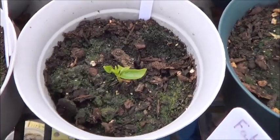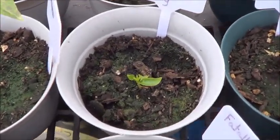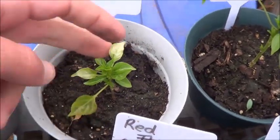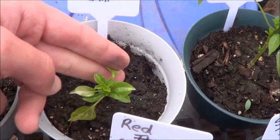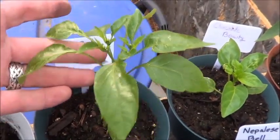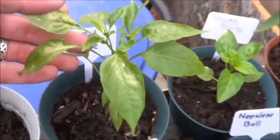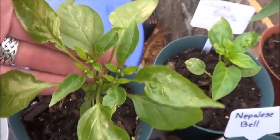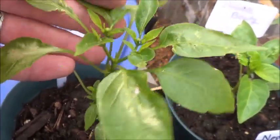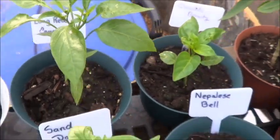This is a red cherry pepper. I love these peppers, so I really, really hope this one comes back for me. It's super chilly. You can see there's some more sun-damaged leaves from when it came out, but again, the new growth looks just fine. Back here we've got one of the long red cayennes, same deal. Pretty much all of the peppers have sun damage, but again, the new growth looks fantastic and looks like pepper buds, flower starts in there to me, so that's very exciting.